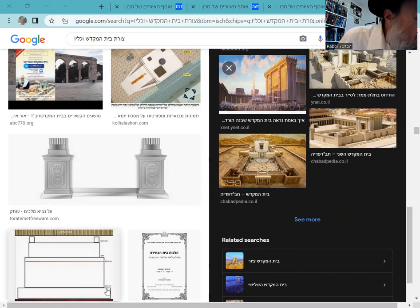So this is called the yesod. This is called the yesod. And this is called the ma'aracha. That's called the ma'aracha. Okay.